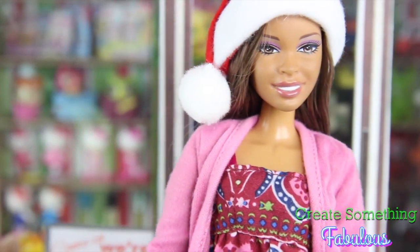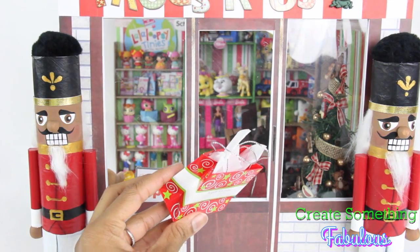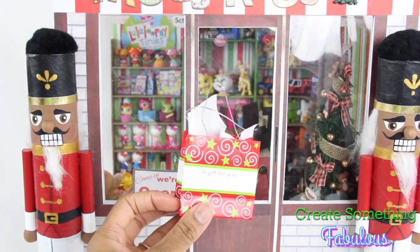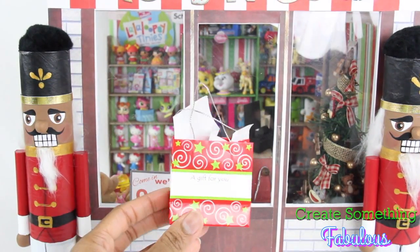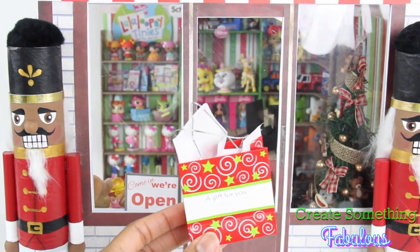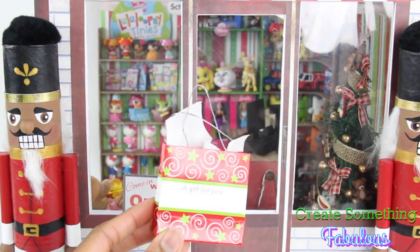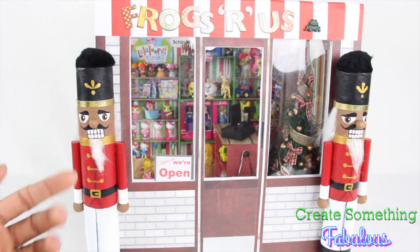All right, did I forget anything? Oh yeah, where did we get the mini shopping bags? We found these at the craft store near the gift bags and some Christmas ornaments and those little tiny cards that they put with your presents. We found these for our shop, but we do have a video on how to make them if you cannot find them. To make them is pretty easy too and will cost you most likely a whole lot less than to buy each individual little bag. And on that note, we hope you have as much fun as we did making your own doll toy store.